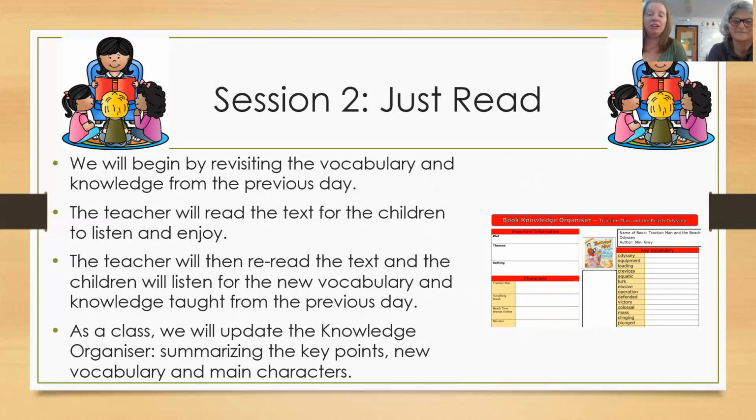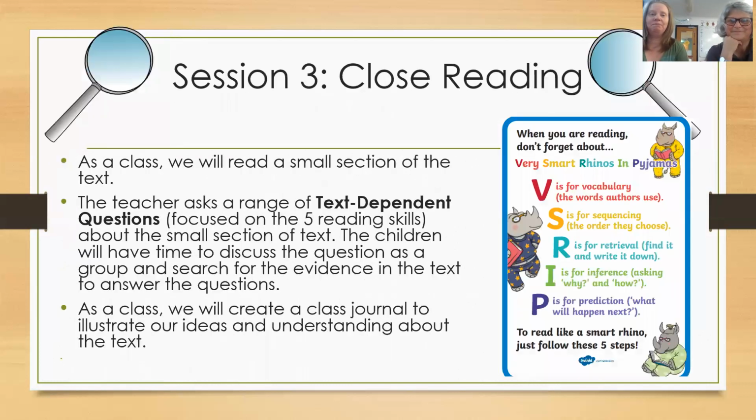And we also have knowledge organisers. These are just ways of showing what we found out from the text. So it might be the characters that we've come across, the plot of the story, the themes of the story. So is it about friendships? Is it about forgiving? All of those sorts of things, and the key vocabulary that they will come across. And we'll complete those as a whole class.